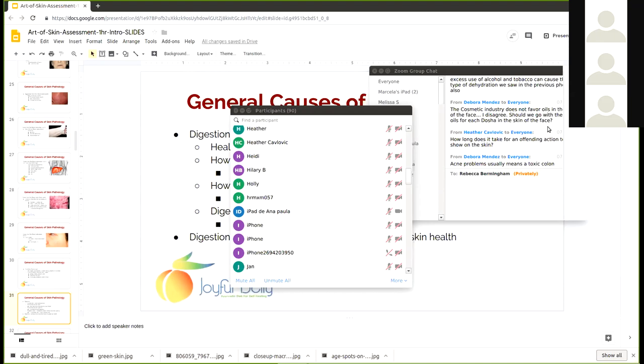You hear these expressions where a person suddenly turns pale, etc. So your skin can get affected very quickly by your circulation or by toxins. Deborah says, acne problems usually means a toxic colon. Well, yes, that would be my first guess, or the first place I would look. But it could be a number of sources.